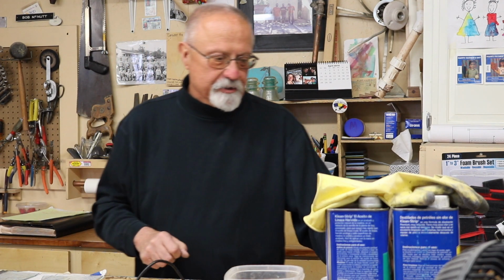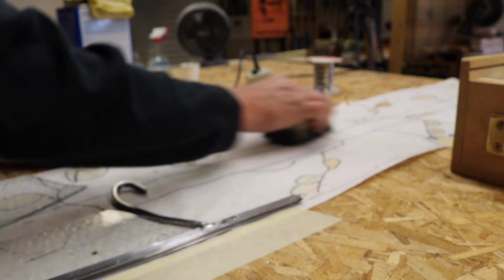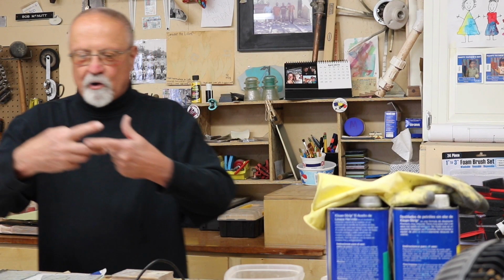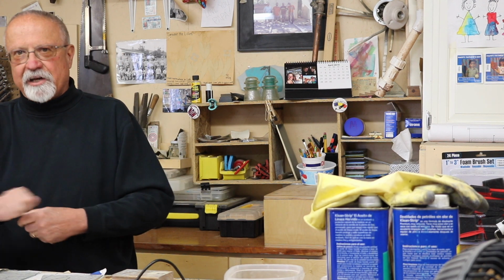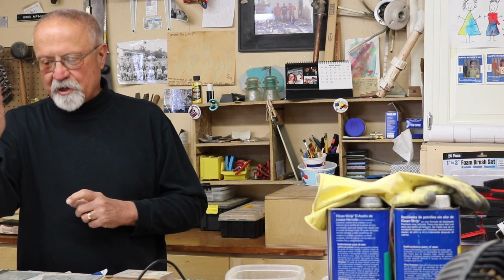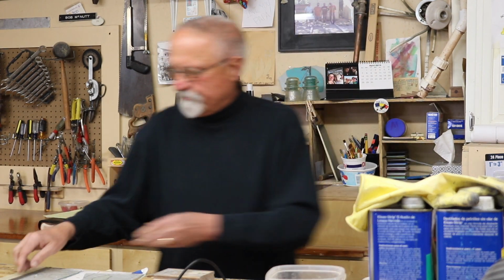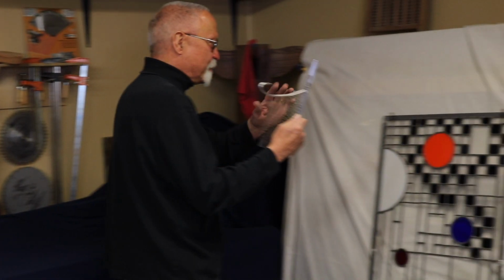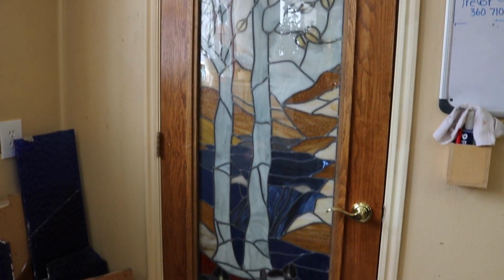I pour it onto the window. You take a brush and you go back and forth so all the little gaps are filled up. Then you flip it over and do the other side the same way. Then you use a polishing brush after that and get off all the extra. Then it's time for it to dry and for installation. So you've gone from glass with silver to a finished product, glass, leaded, and glazed.